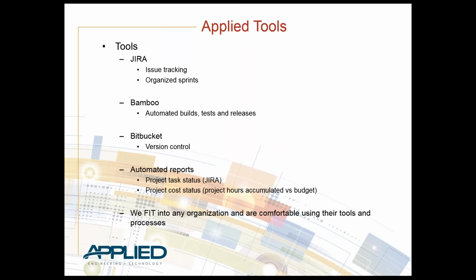The next item on the list here is Bitbucket. Bitbucket is the version control tool that we use, and it significantly reduces the level of manual tasks that would be required with multiple developers working on a single project.